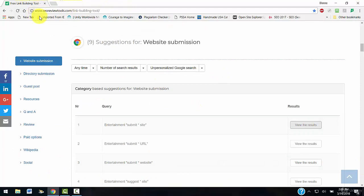So it's SEOreviewtools.com link building tool, or you can just go through some of the lists that I've provided at the end of the lesson. Either way, you have lots of options and lots of opportunities to find some more backlinks for your website, which of course will raise your ranking in Google and other search engines.